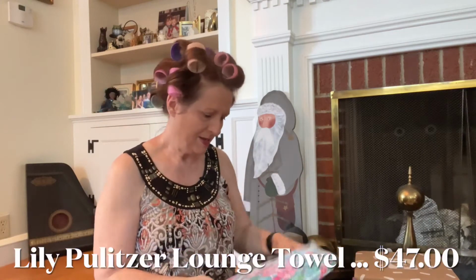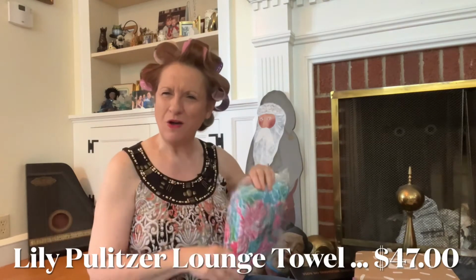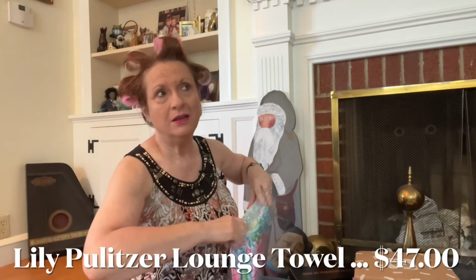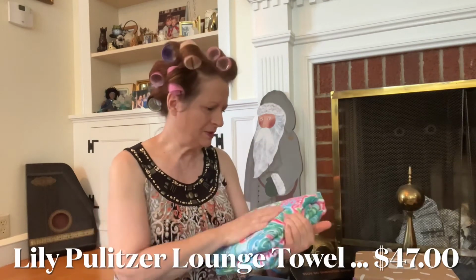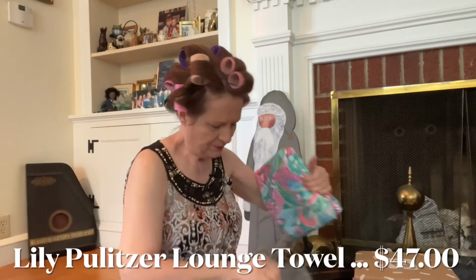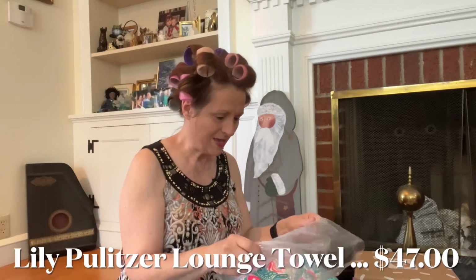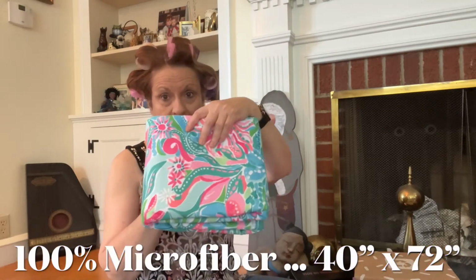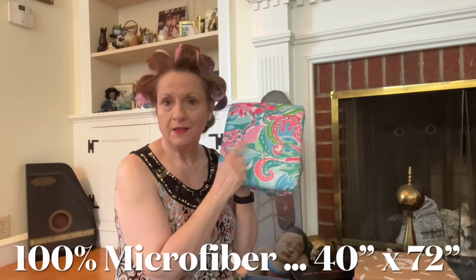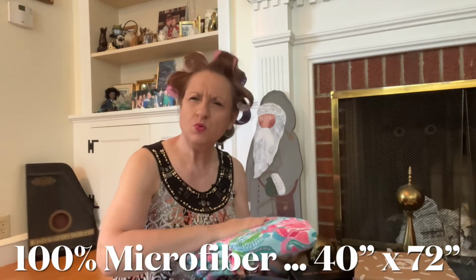This is something from Lilly Pulitzer, one lounge towel. I don't really need a beach towel, but this just caught my eye. You can really never have enough beach towels. This is really soft. It's not terry. Let me see. Don't let the kids use this bag. A lounge towel. Very, very pretty. It's almost like a microfiber, but it's smooth.